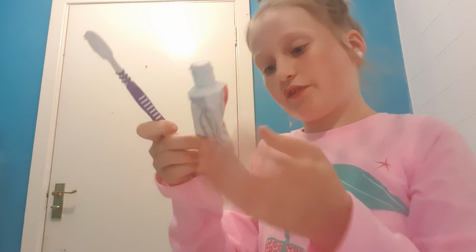Wet just a tiny bit more. And I use this, it's Triple Action Original Mint. It's hard to get this on, so I'll see you when it's on. I now have it on, and I always have to wet it as well when it's on. For some reason I smell it, I don't know. So now let's start brushing.